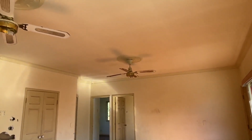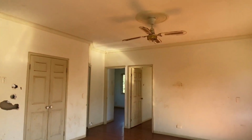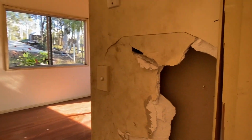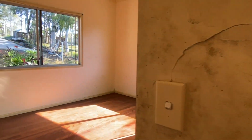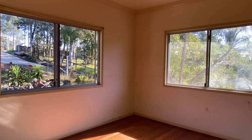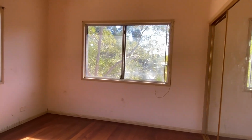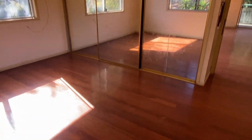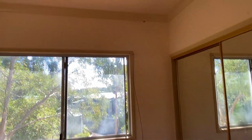Ceilings are a good height, quite high. Coming through to the 2 bedrooms, need some repair there. It's a good sized room actually, about 4 meters by 5 meters. Those windows are okay. Built-in wardrobe and hardwood timber floors. Nice high ceilings.